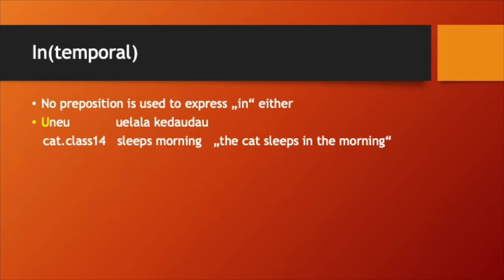And the last temporal preposition is in. We have no preposition again. Like here, uniu, ulala, kedaudo, the cat sleeps in the morning. A cat is marked with a U. Kedaudo means morning, and is again unmarked. So we have a marked subject, an unmarked object, like the other temporal prepositions.